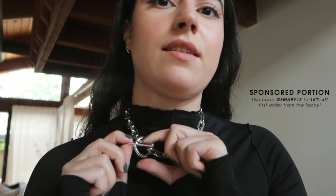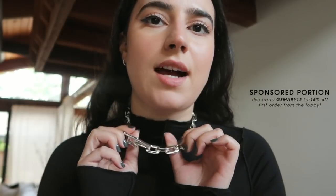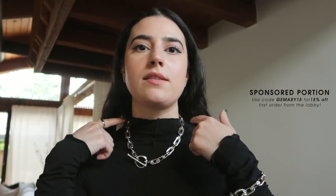So I just finished shooting some stuff for the day and I wanted to show you my pick this month from the lobby. I got this little set, which is just a chunky link chain, but my favorite detail is this little closure detail. It reminds me of the old Tiffany style, and I'm very picky with chunky chains like this because my traps prevent me from wearing shorter chains.